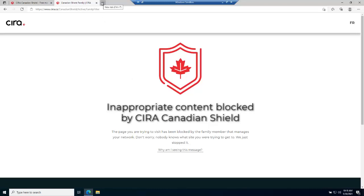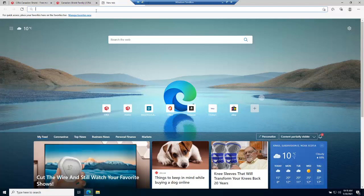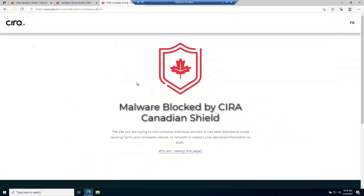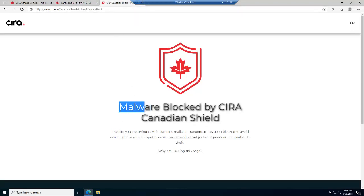And likewise, if we were going to access a website that was known to be compromised with malware, we will get blocked with a slightly different message. So these are the sites that you would see when you're trying to access blocked content. For websites, the blocked content pages are clear and easy to understand. If you actually have a piece of malware on your system that's trying to phone home, you probably won't see these, but the malware connections will not be successful.